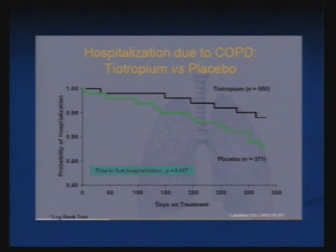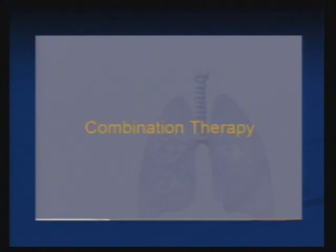Now, this is a graph which shows the rate of hospitalization due to COPD in patients who are on tiotropium versus those who are put on placebo, and one can see that up to 350 days of treatment, there is a very significant improvement in the number of hospitalizations and exacerbations because of COPD.